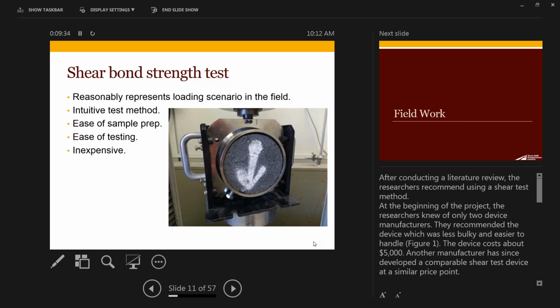It reasonably represents the loading scenario in the field with perhaps braking or accelerating vehicles that would apply kind of a shearing motion onto the pavement. It's intuitive. It has very easy sample preparation and easy to test, and it's inexpensive. You can buy this piece for $5,000, and then you need a loading frame to test it, and you can use a Marshall loading frame for that.